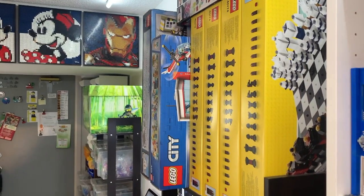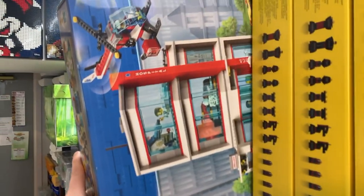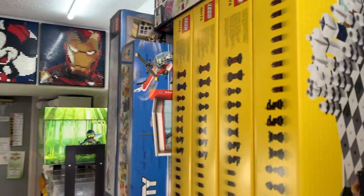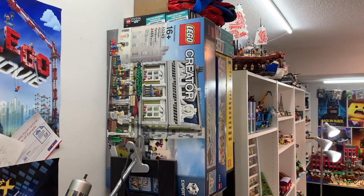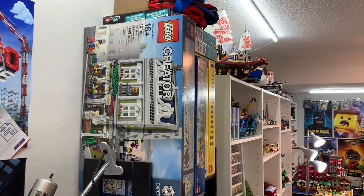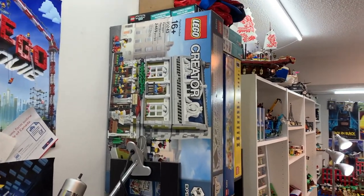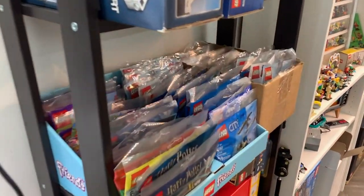Here I've got the Lego hospital. I bought this several years ago now. It was on sale on Amazon and I bought it because it looks really nice and I've just never done anything with it yet. I'll probably build it at some point. Over here, I've got the Lego Creator Expert Parisian restaurant, which I don't think I'll build anytime in the near future. I have no plans to, but I couldn't pass that up when I was leaving the Lego store for sure. Under there, as you can see, I've got so many poly bags.